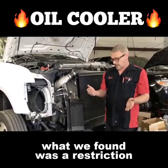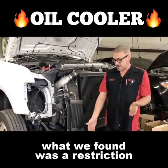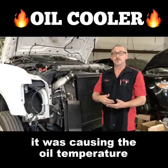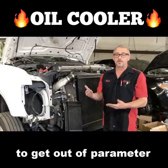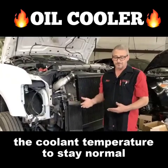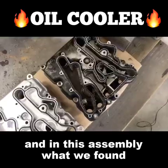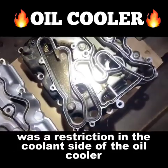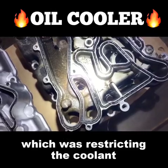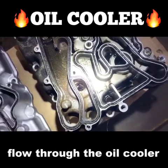What we found was a restriction in the actual oil cooler was causing the oil temperature to get out of parameter, but at the same time was allowing the coolant temperature to stay normal. And in disassembly, what we found was a restriction in the coolant side of the oil cooler, which was restricting the coolant flow through the oil cooler.